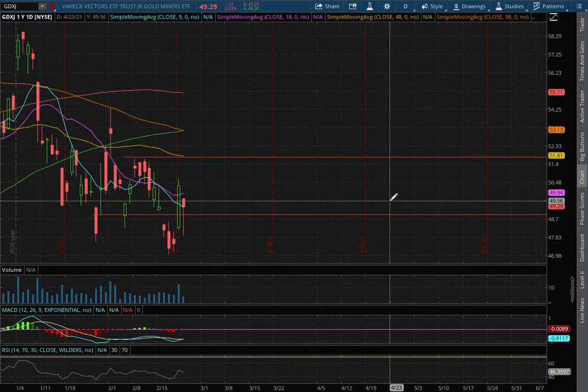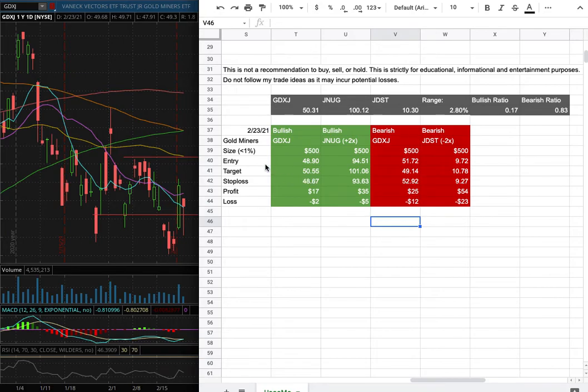converge. As for the trade idea of the week, my position size is less than 1% of my portfolio. My long entry is at $48.90, and that is this range here. My sell target is at $50.55, and my stop loss is at $48.67.